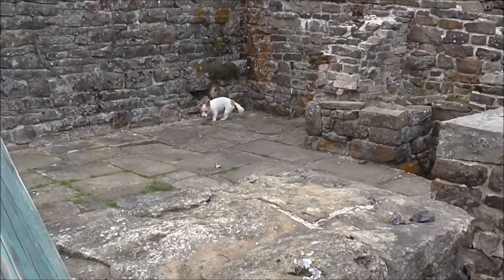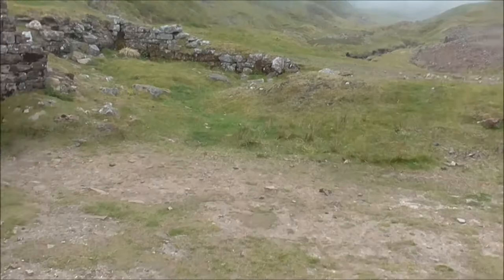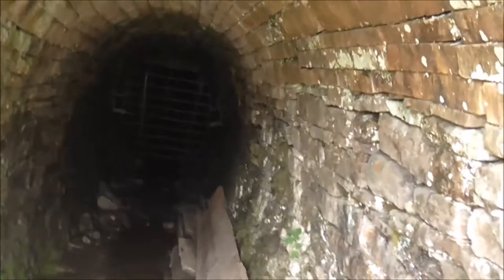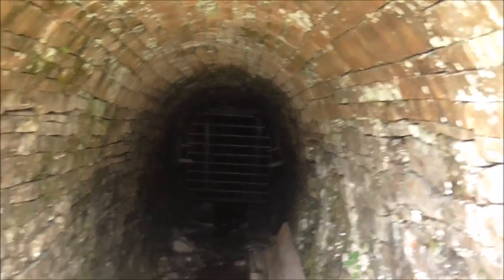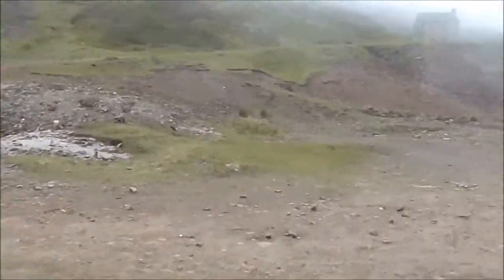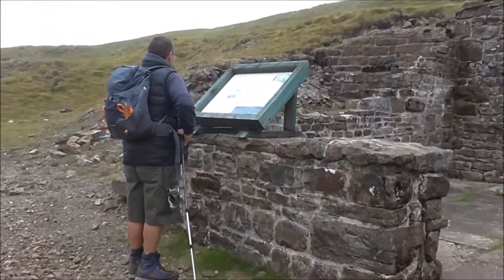Look at them walls there. So this is another mine. So we'll come round here. Well, there's the grid for gates, so you can't get in. There, you can see the wood there as well. I don't know how much you can see on the camera. I'll walk up the top of that in a minute. Just loads, isn't there? Look in here.